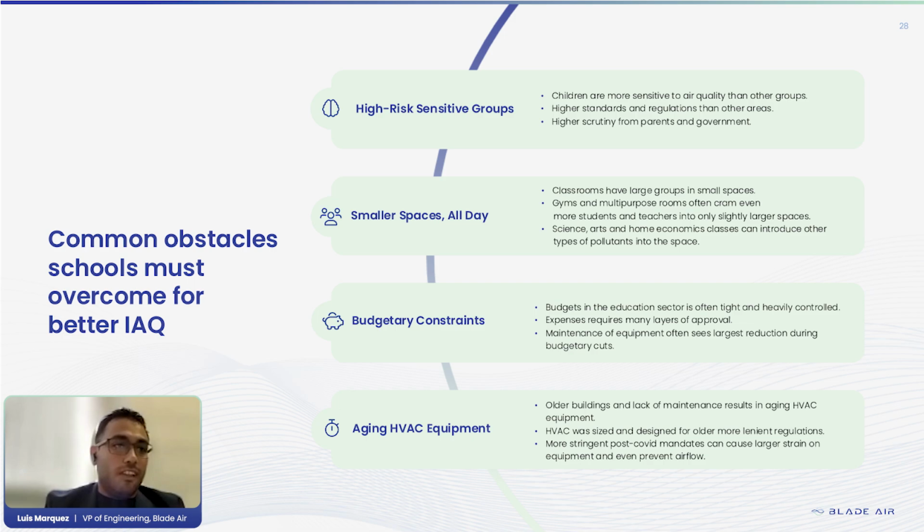I have two children, so I am well aware that this is a very important reality that needs to be dealt with, but schools are just held to a higher standard and higher scrutiny. Another real obstacle is the smaller spaces and the large amount of time that a large group of people spend in these spaces. Classrooms have large groups of people and we cram them in there.